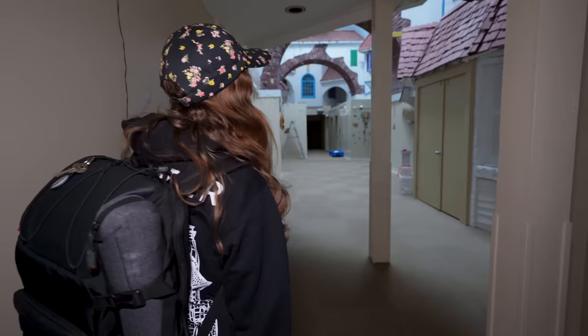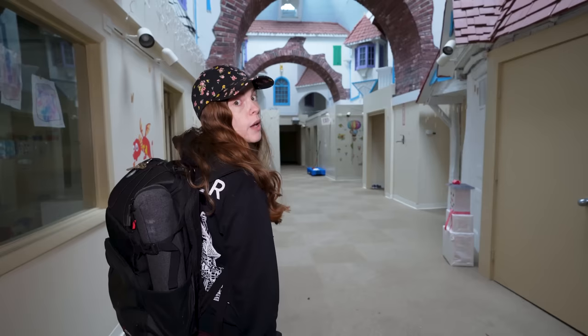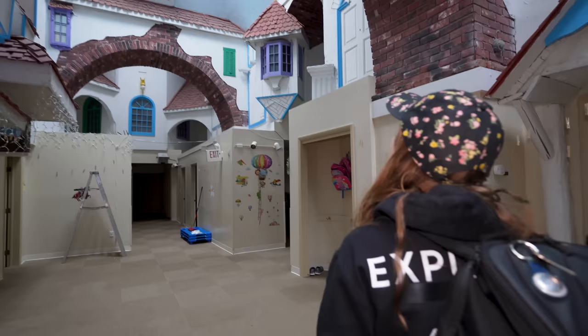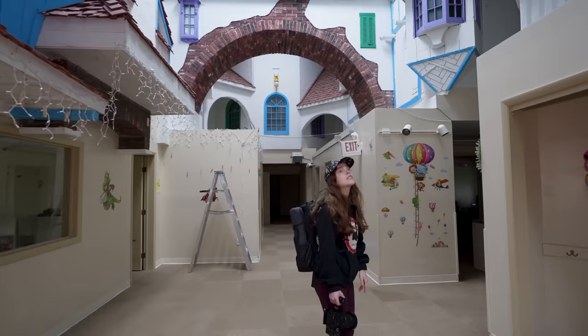But guys, look at this. This is the coolest part. Like a whole little fake village inside this daycare, school, whatever this is. A mixture of the two. This is crazy. This is like a little Disney World looking spot. Yeah, I can't believe this is abandoned. I mean, you got the skylights for natural light in here. They really went all out. With little windows and... that is so freaking cool.